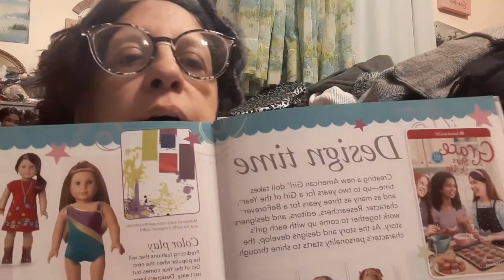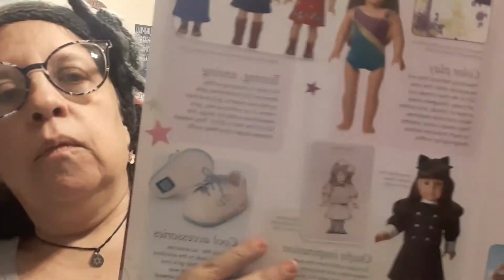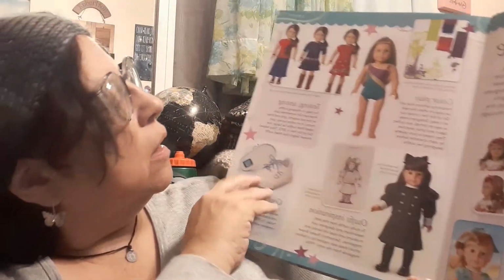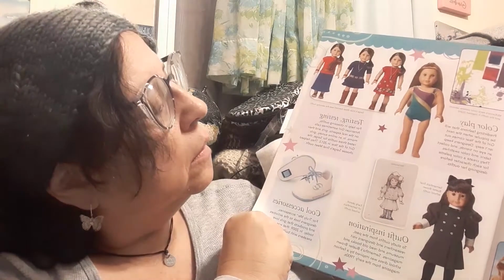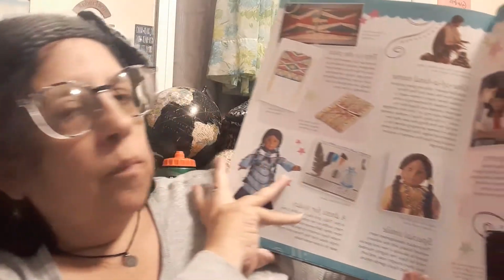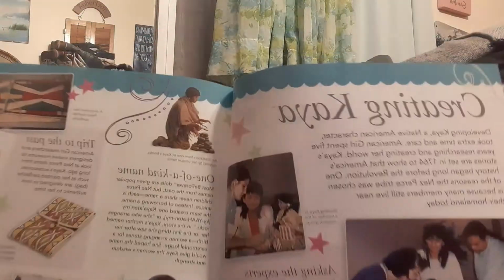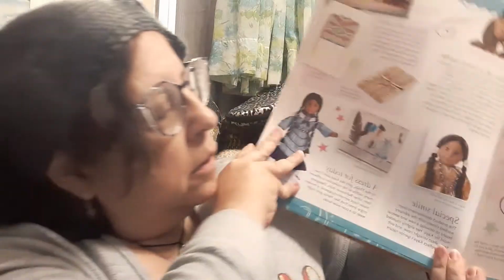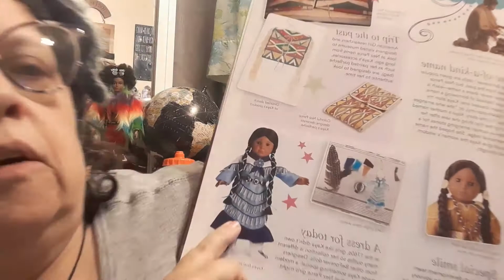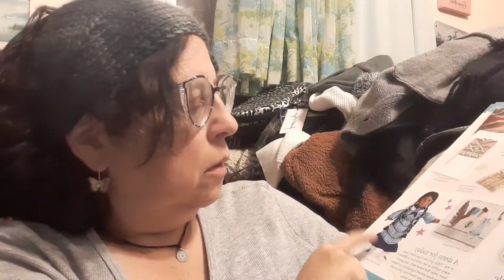So that's what I really like about the book. It talks about how they come up with the design of the doll, their outfits, their inspirations. It talks about outfit inspiration, doll designs, testing, playing with different colors, just how the dolls come about when they decide to create. And here is their whole story about creating Kaya. So, if you haven't seen this dress here, is this her powwow dress?